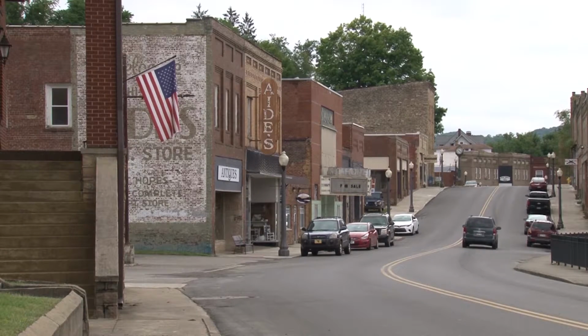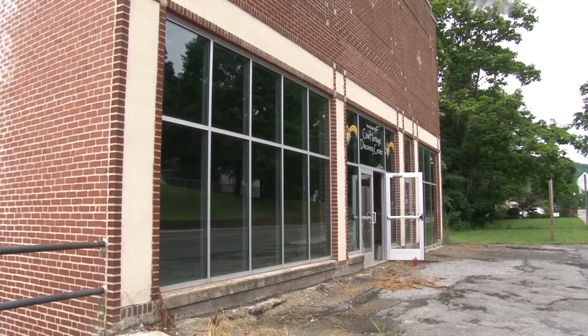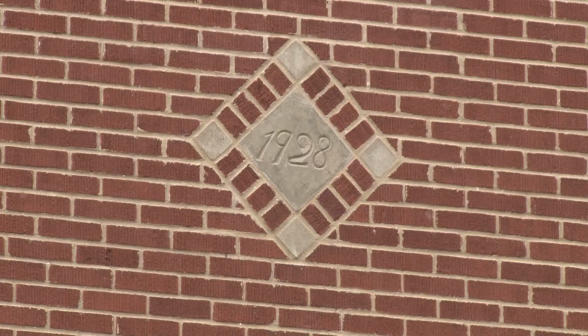This building is a contributing structure in Mount Hope's historic district, and it's really a prime example of downtown architecture in West Virginia in the 1920s. Although this one has some unique touches, it has some unique brickwork that we like, but it also really helps preserve the whole history of the town by having this building preserved. We hope that it'll stimulate other people to go, wow, they took that building and did that with it, so maybe we could do some work on our building too.